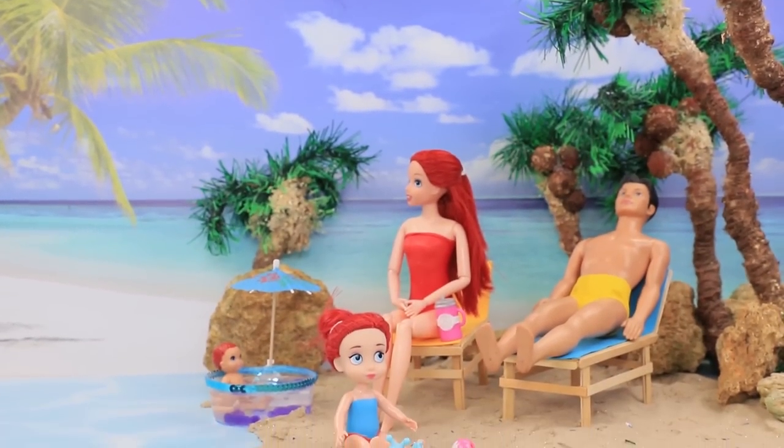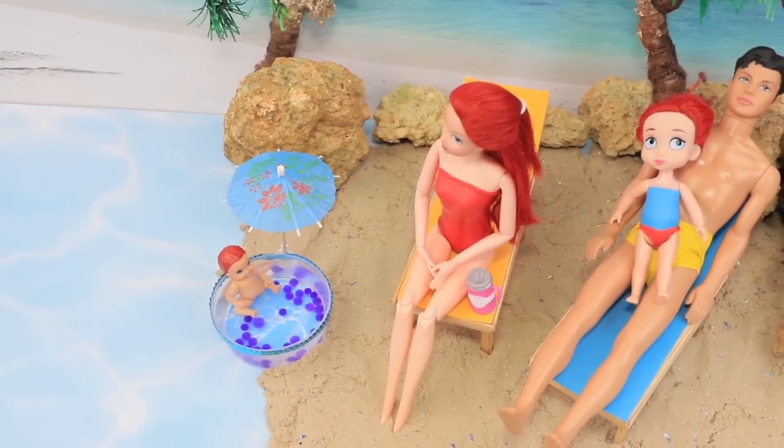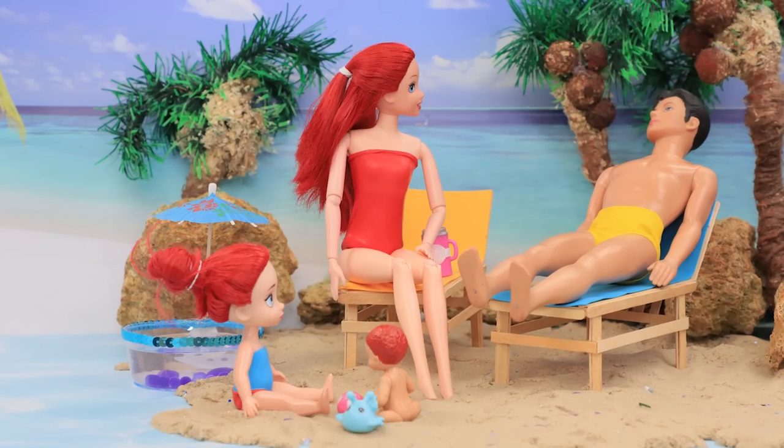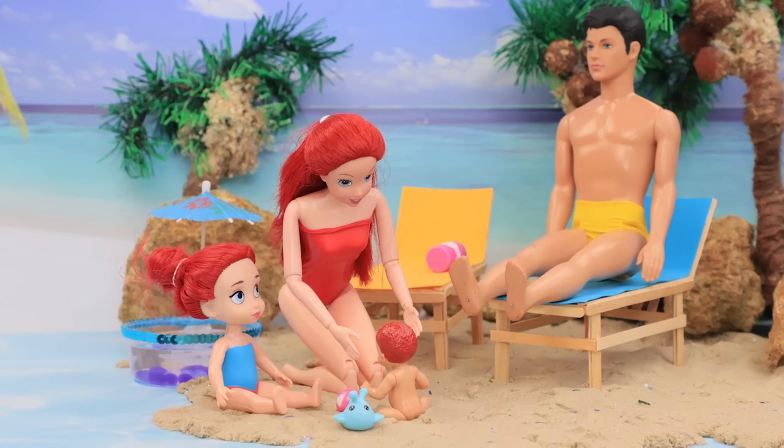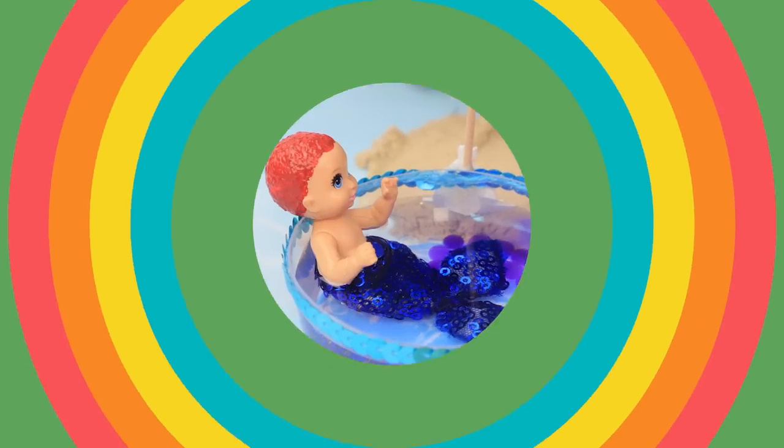The whole family decided to have a beach vacation. The sun, the sea, and beautiful palm trees. It's so beautiful! Baby, go for a swim! Your mermaid tail will help you!